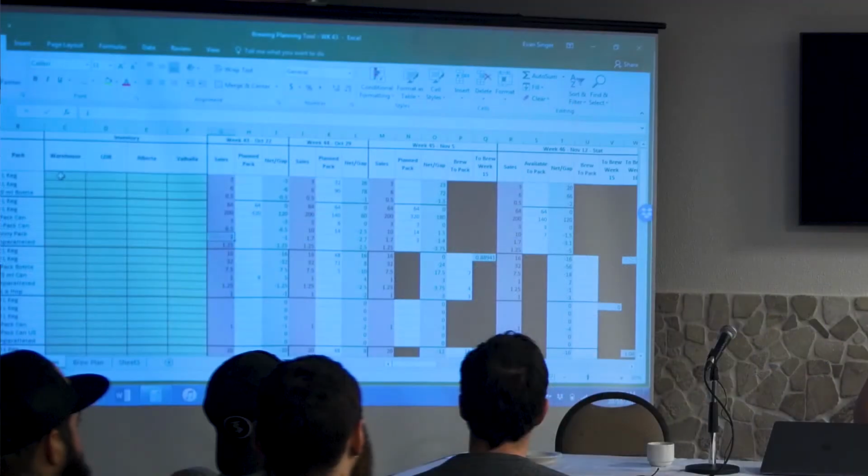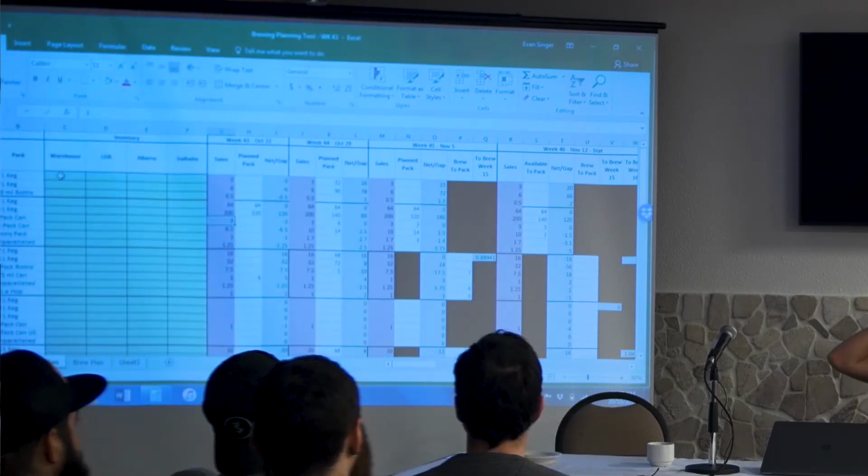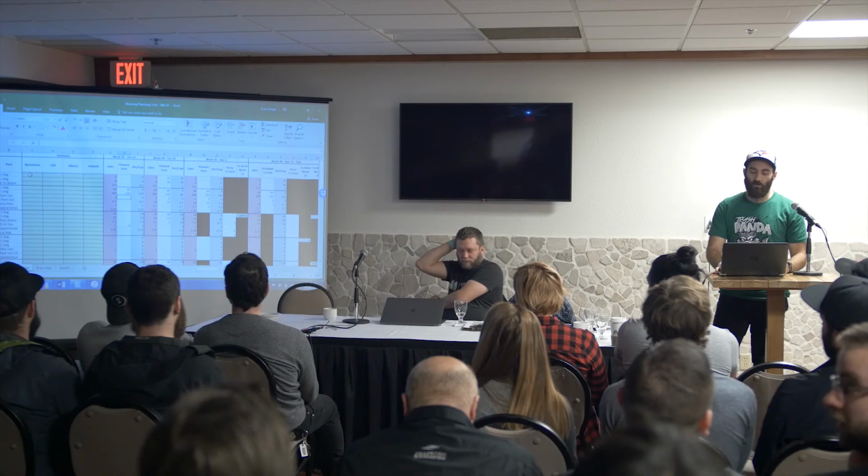So I can't do any of this planned pack until I have my inventory in, because the numbers don't make sense, right? You see, well, we're 3 skids over on the 6-pack can, and I'm not planning any. This is all carried over from the previous week.